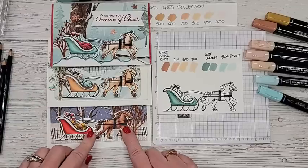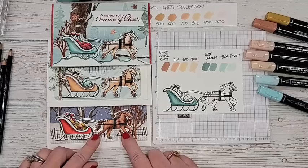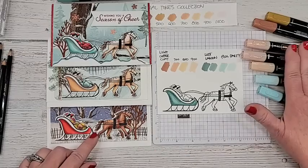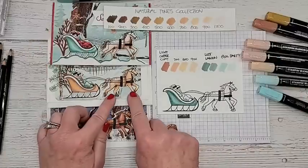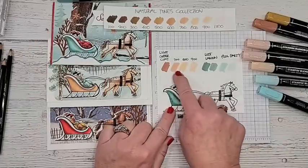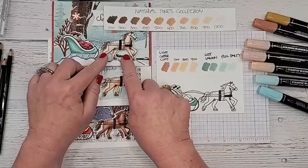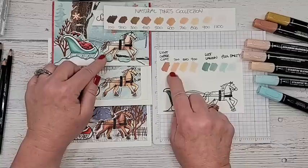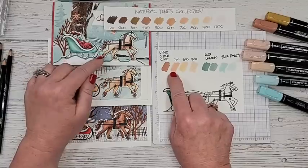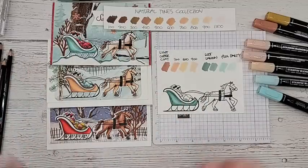So this horse, I used the copper clay light and dark, in addition to some of these natural tones. This one I did mostly the 7, 8, and 900 with copper clay. This one I did mostly the 8 and 900 and did my shadows with the 700. So you can make your horse like totally, you know, whatever you want. Doesn't even have to be brown. It could be whatever color horse you want.